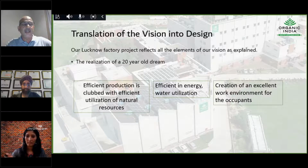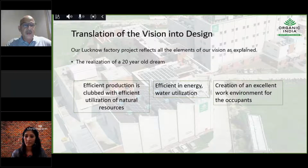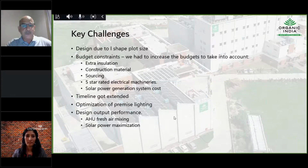We utilize all the water. Whatever wastewater comes, we treat it well, filter it, and utilize it in the garden. You can visit our facility. It is an excellent premise. And of course, the work environment for the occupant has to be excellent again.